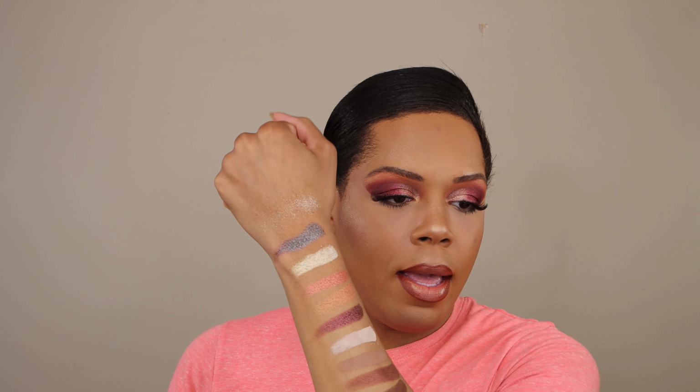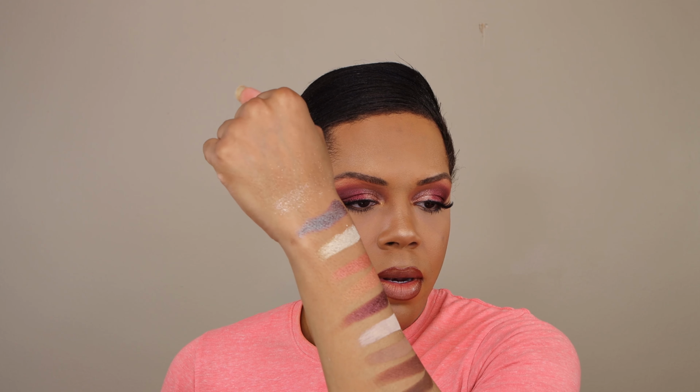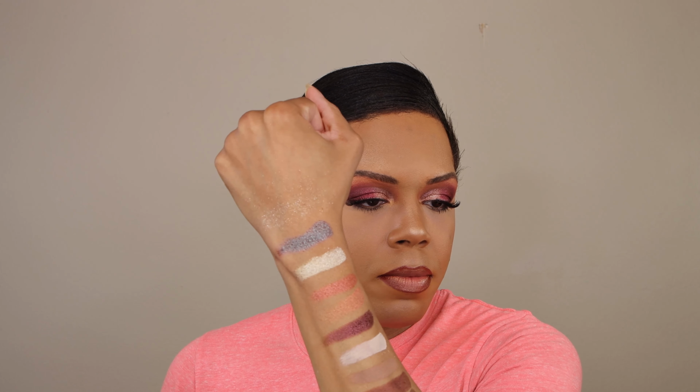Now, let me see if I can blend that out for you. You can see it just gives you the most beautiful shine. It fades out beautifully into the crease. And I don't know why they won't bring this back. Let me get one more swatch for it, just so you can see this built up. Look at how wet that looks.